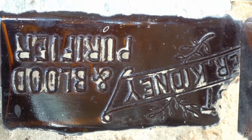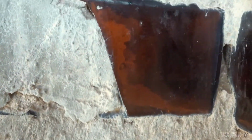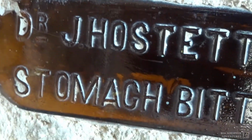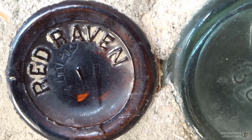Not much on the inside, just an old bed with rat droppings on it, and a few tools, broken whiskey bottle, that kind of thing. You can see some of the old bottles here. Bitters, blood purifier, stomach bitters, Red Raven. Maybe that was some kind of beer. Here's a look inside the house.